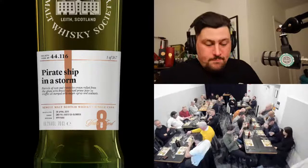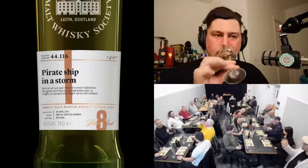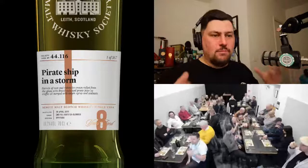I'm going to pour that one. I hadn't poured it yet. It's a truly visceral whiskey, this one. It's almost like this whiskey for me is almost like a naval rum.